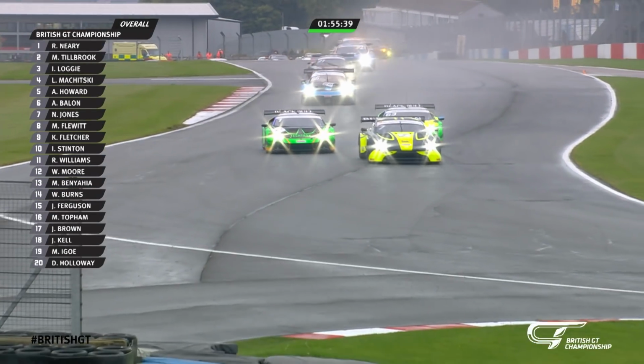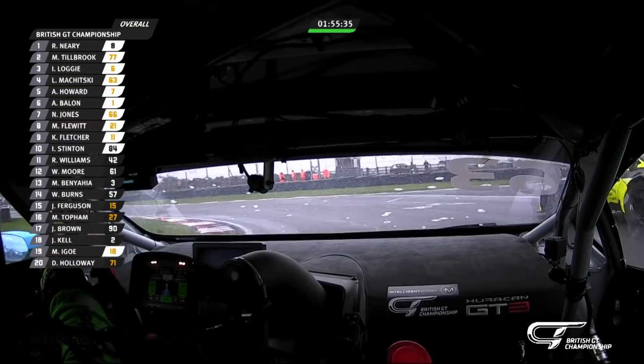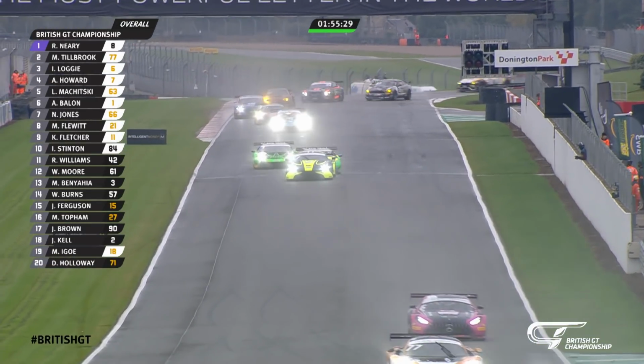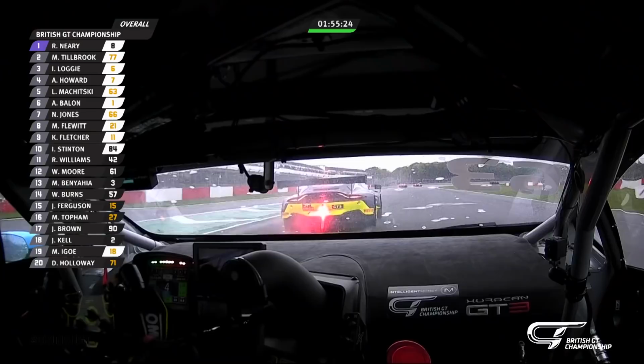The Barwell teammates at play. They did this at Silverstone, they did this at Oulton Park last time out as well. Brilliant driving from all 3 of these, Joe. What brilliant racing. Absolutely amazing, so clean, and we've seen 3 different cars in that pack leading. Machitski looks like he's got the most pace for me. He just needs to get it under control.